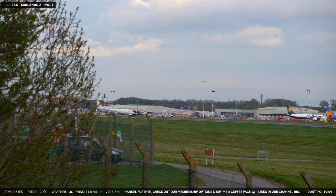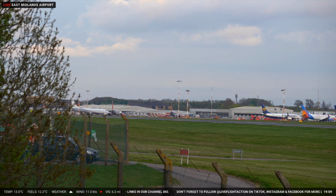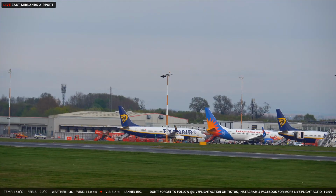767 inbound from Cincinnati there then. A bit quieter than the 737s on touching down. Not as much noise generated by the reverse thrust on that one. The JFK service making its way towards us now then.